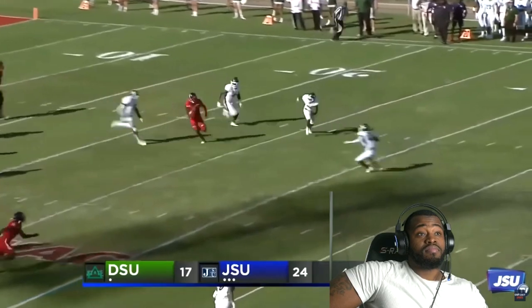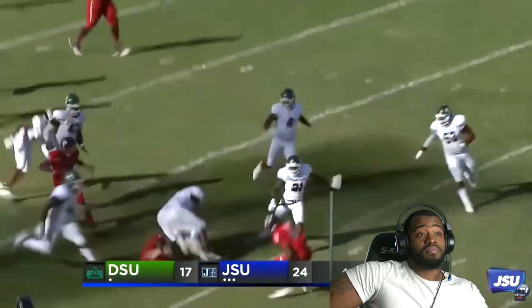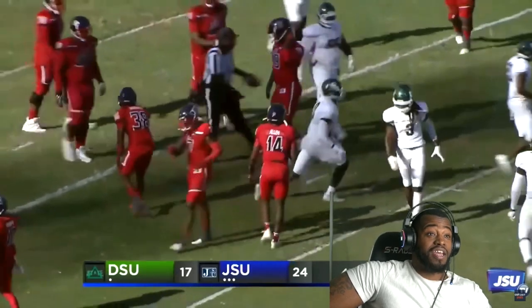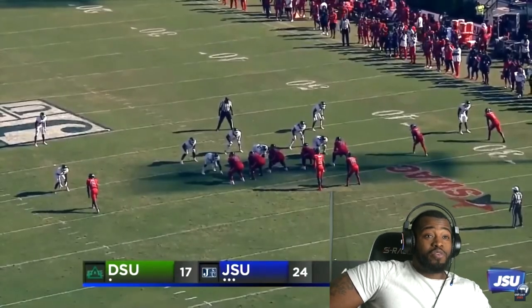He can make something happen after the catch. He's at the 20, 25, 30. Corbin. Told you, man. Corbin. Told y'all Corbin was doing his thing yesterday.